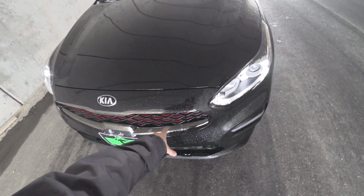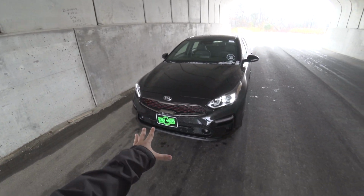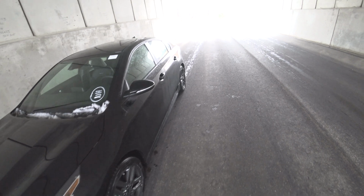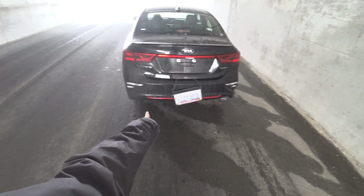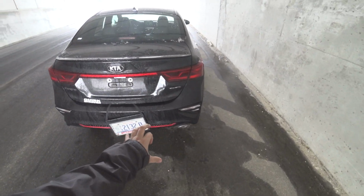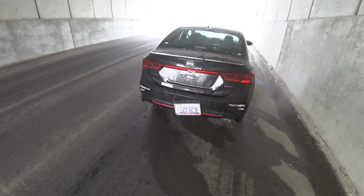You can see these red accents, that's specific to the GT line. We'll come over to the back bumper too. You'll see the red accent and a little bit of a diffuser going on back there with GT line badged up top.